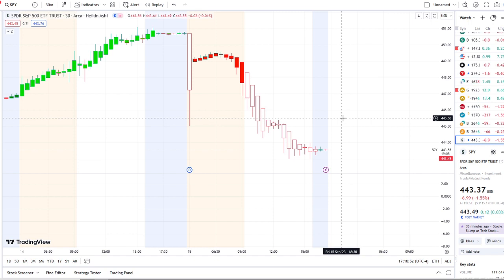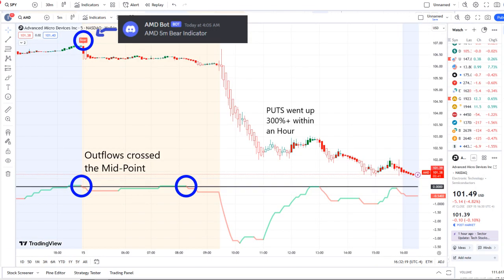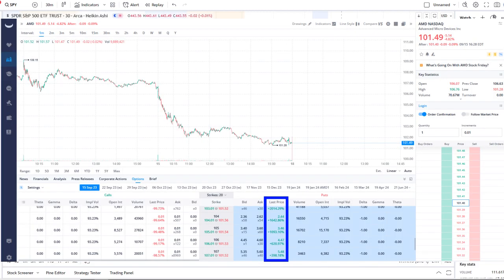So the home run idea was from our AMD bot. Our AMD bot at 4:05 a.m. sent out a bear indicator, and from that moment forward, outflows crossed the midpoint to the downside, pure weakness there on 42 vision, and put options went up 300% plus within an hour, guys. And as you see it popping up there within the screen, within the options chain, some options even went higher than that.